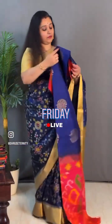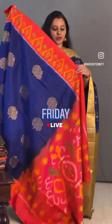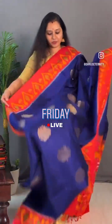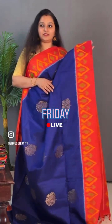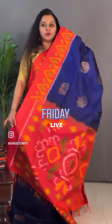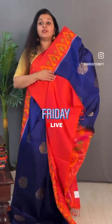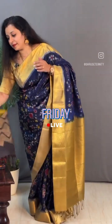Moving on to saree number 9. Priced at 9799. This is again a very pretty concept. So this has got zari buttas in the whole body with pochumpali border, pallu and blouse. It's a nice navy blue with an orangish pink. The borders have nice pochumpali design with three zari buttis running all through the body. And look at this pallu. It's got a pochumpali design pallu and a plain orangish color blouse. Priced at 9799.